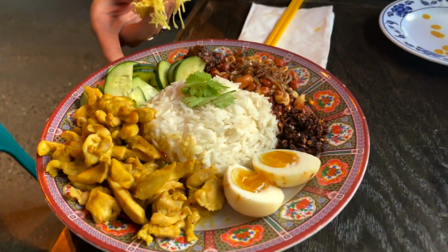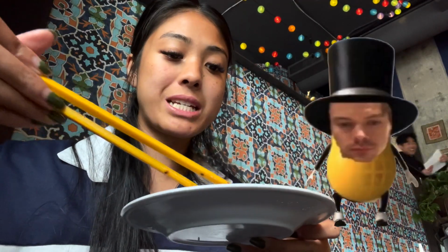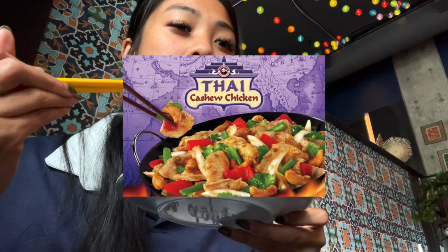Nasi lemak. Wow, look at that egg. Yum, yum, yum. This is the Malaysian national dish. First time trying it. The chicken, we got some peanuts, chili peas. Here we go. It reminds me of peanut cashew.